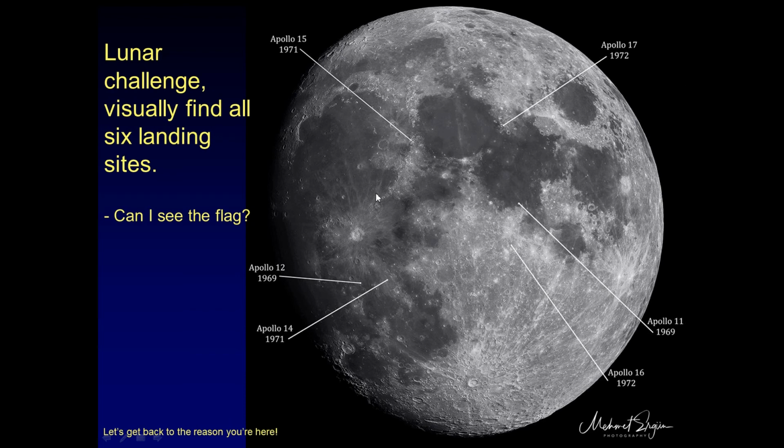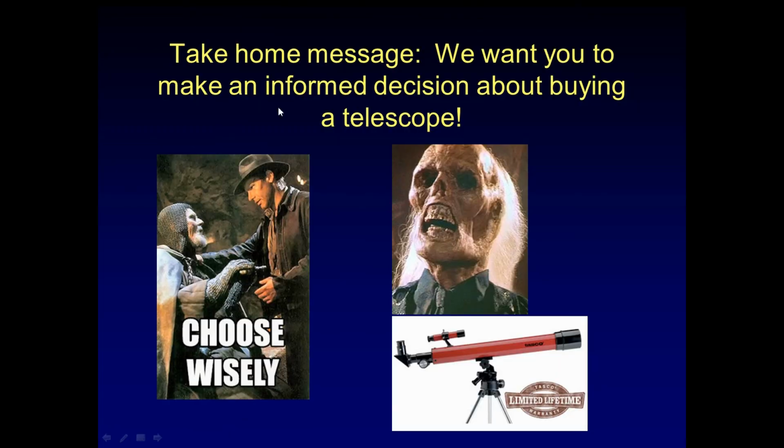So, with that, let's get back to the reason you're here. Take-home message for telescopes is we want you to make an informed decision about buying scopes. We want you to choose wisely. We do not want you to make a choice you will regret. So please stay away from the big box stores and scopes sold on purely magnification.